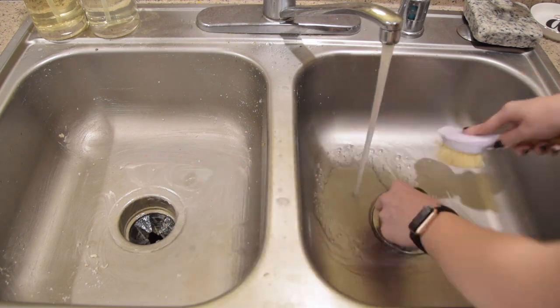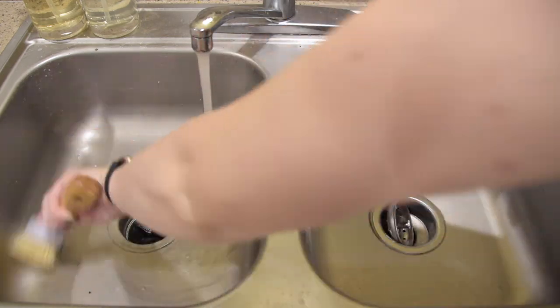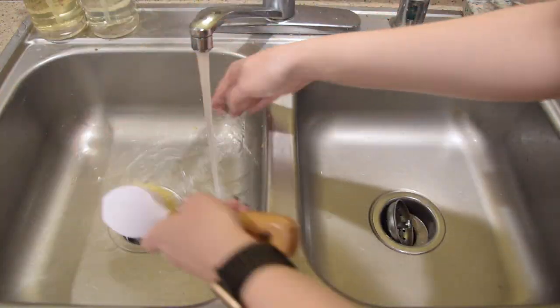I have one tip if you're going to make this concoction though, make sure you rinse every little morsel of it out of your sink or else it will dry and leave a little crusty residue behind, and nobody wants a crusty residue in their sink.